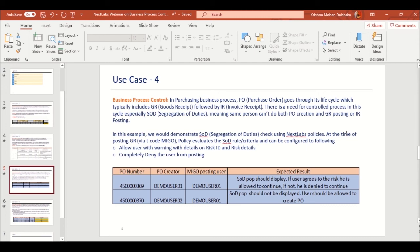To demonstrate this, I have taken two users, demo user 1 and demo user 2. There are two different POs, one created by user 1 and another one created by user 2. Now we will do the GR. At the time of GR, the system should validate if there is any SOD risk. The rule is you cannot have the same person creating or changing a PO and also doing the GR. If it is the same person, then the system should warn him about the SOD risk that he's in the process of creating.